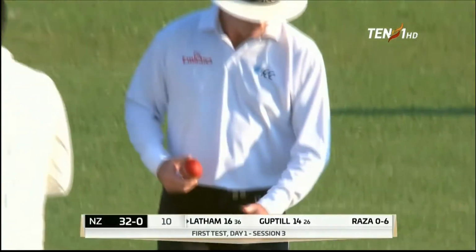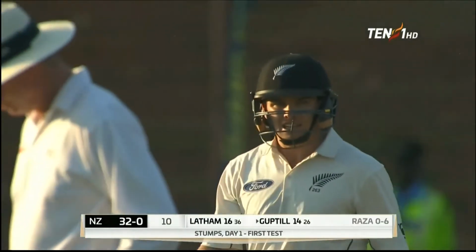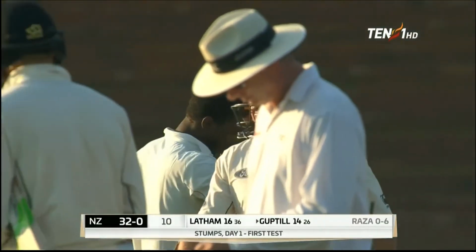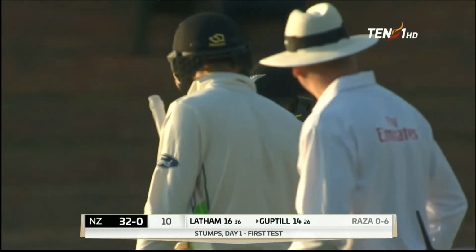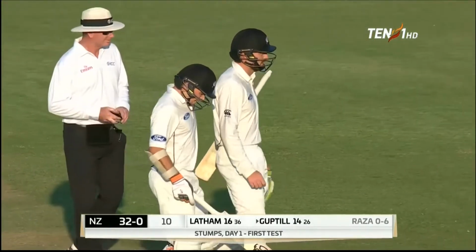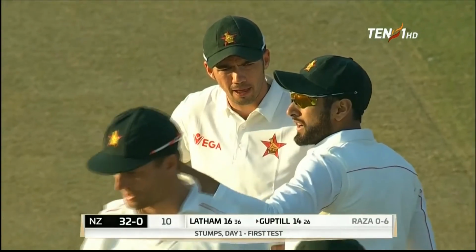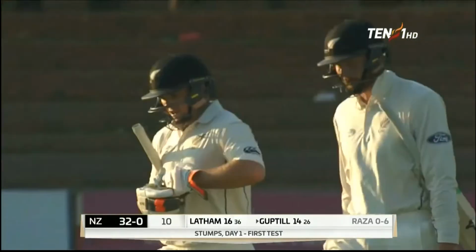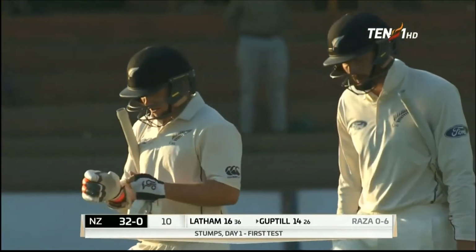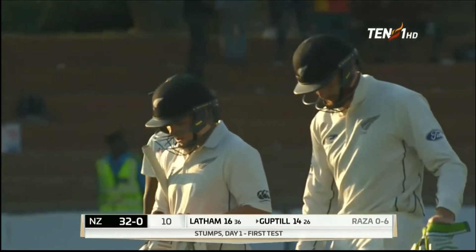After 10 overs, New Zealand are 32 without loss. And it's the end of the day. Confirmation by Paul Rifle. These two openers have done their job. There's confirmation, punch of gloves, and good work. We'll come back tomorrow and see how we go. There are discussions between Raza and Cremer about maybe plans they need to execute tomorrow. Generally, the happier change room today would be the New Zealand one.